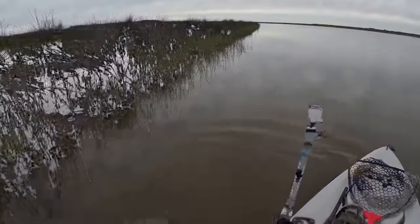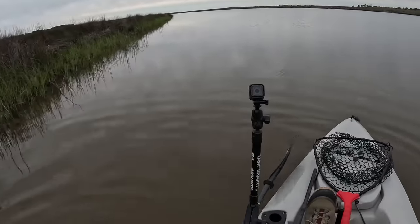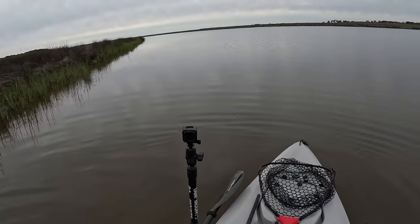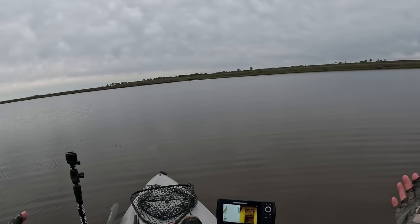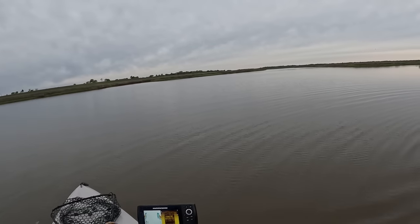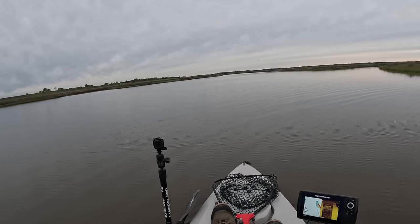Down to business, shall we? We're here to look for some redfish and flounder. Man, kayak fishing can be tough sometimes, especially when you launch. But we're here, man. Look at this. A little bit late from the sunrise, but it doesn't matter. We're here enjoying God's beautiful creation. Check this out, man. Beautiful.